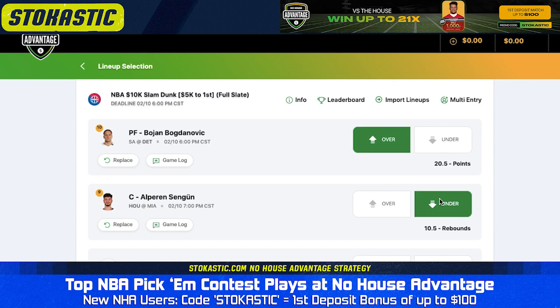That's a big rebounding number at 10.5. He needs to get to 11 rebounds tonight. Just hasn't been the norm for him over the course of the season, and certainly not of late. So we'll look to get under on that in the pick'em contest.